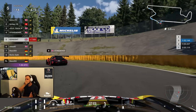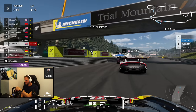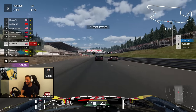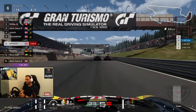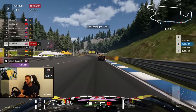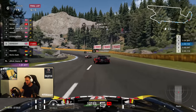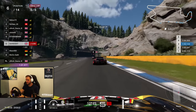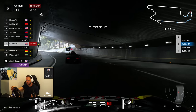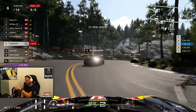Stop, no, I've done it again. He's going to be fuming with me. My apologies, Ben, that is twice. I don't know if I outbraked myself, well, he obviously braked earlier than I was expecting, but I don't know if he changed when he braked. See if I can try and pass you without running into you. Ben, my apologies.